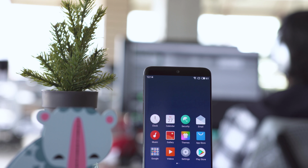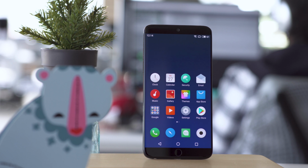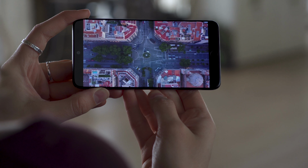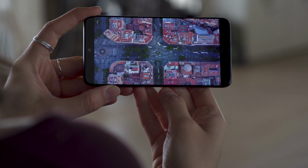The 5.46-inch Samsung-made AMOLED screen seems to be very bright with excellent colors, and since most videos continue to be in the 16:9 form factor, you're not going to be wasting any precious screen space on black bars.